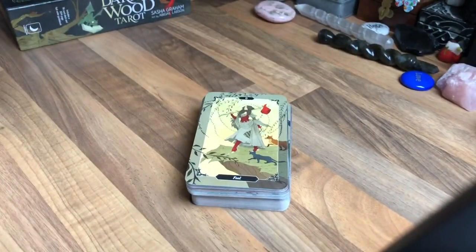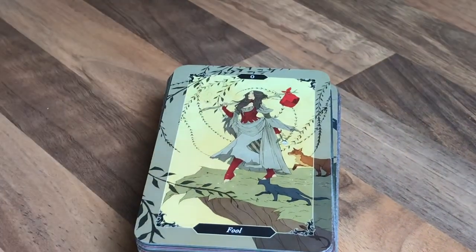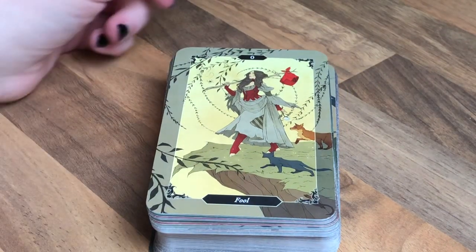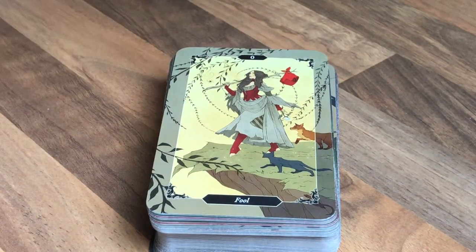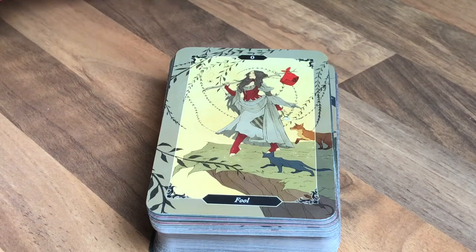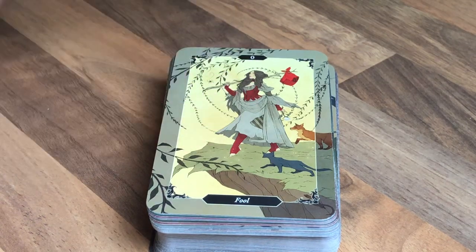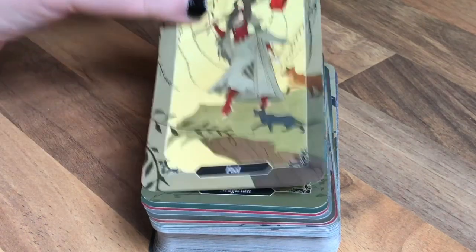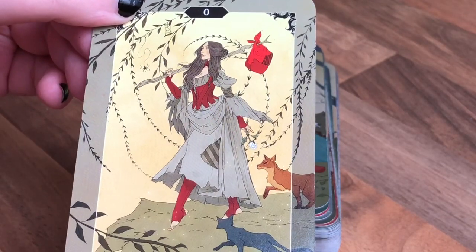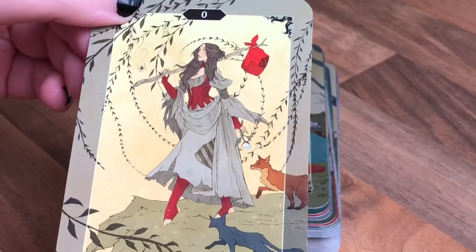So we're going to zoom in here and go through the majors. So there's the Fool, which is also the book art. I love that there's a dog and a cat, so it gives the witchy sense of it. And she's just going to go off the cliff, but I love her costume. Costume's gorgeous. Very pretty.